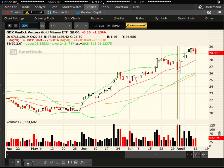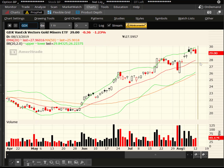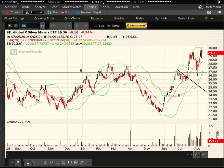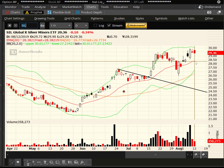The last time we had some technical damage done was back at the end of July on the 31st, but then it was immediately reversed by a bullish engulfing pattern. So keep an eye on that red line. If we take a look at SIL, which is the silver mining ETF, it was only down 1/3%, and it's still above the red line too. So yeah, silver's not going up as much as gold, but miners were actually down. But of those four vehicles, GLD is the strongest and is doing the best if you're a bull right now.